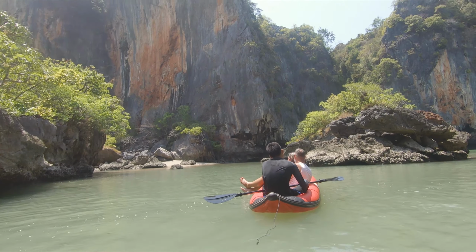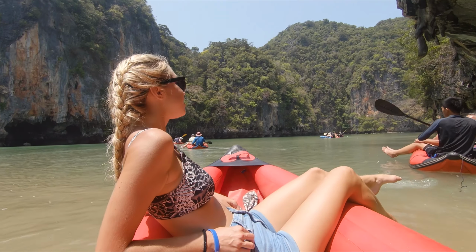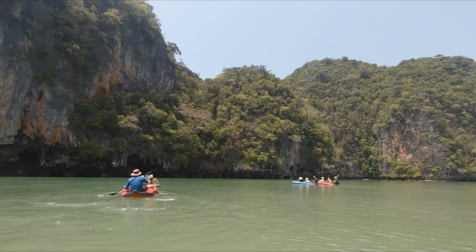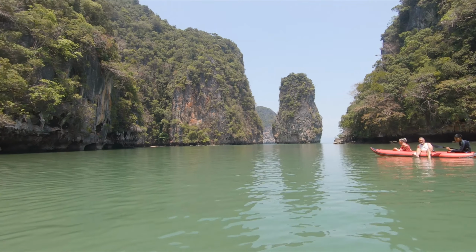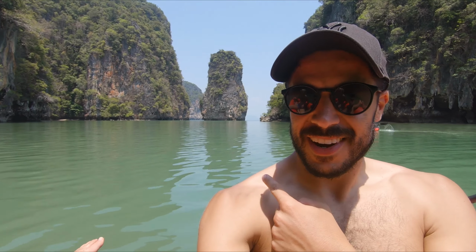So Hong in Thai means room, and it gets its name from the eroded caves in the middle of the island. And apparently over 3,000 years ago, people actually used to live in these caves. So over there we have James Bond Island number 2. Not really, but it looks like it. Looks exactly the same. Right? It really does look like it.